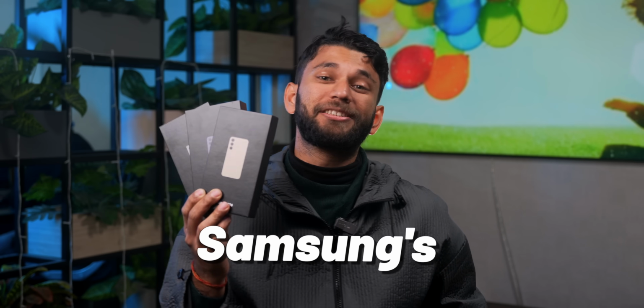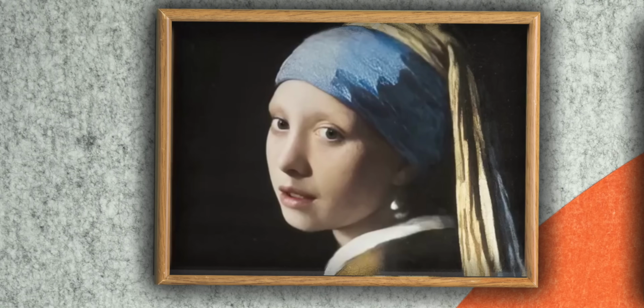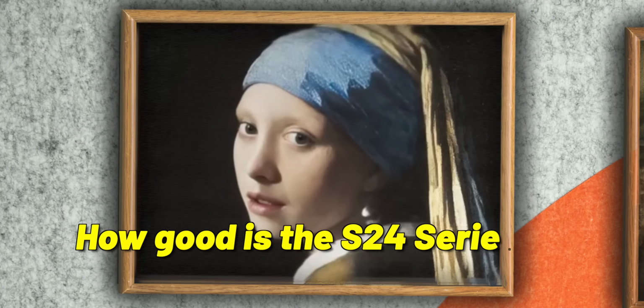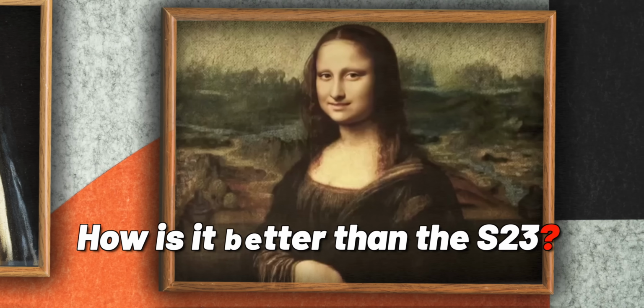Okay, this is Samsung's latest S24 series. And hang on, if you haven't seen the launch event, this is what it was all about. AI. AI. AI. And even when this box arrived, it had Galaxy AI. But we wanted to know more about these phones. How good is the S24 series? How is it better than the S23? Well, we'll get to all of that, one step further than just first impressions.